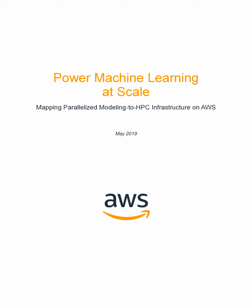Power Machine Learning at Scale: Mapping Parallelized Modeling-to-HPC Infrastructure on AWS.